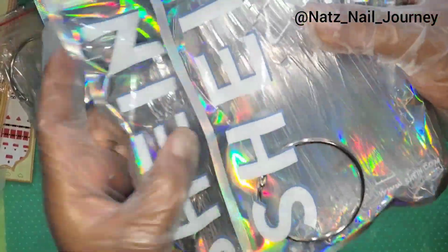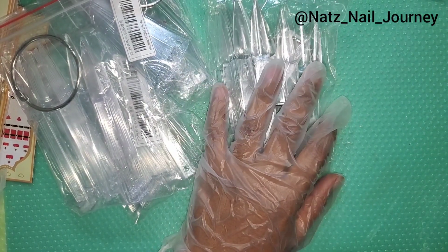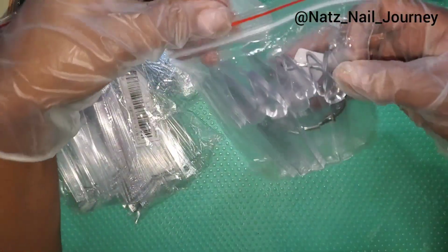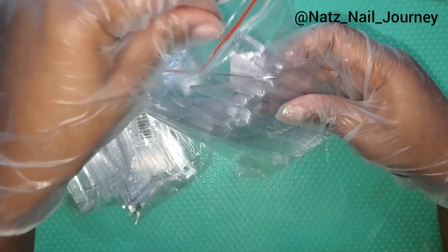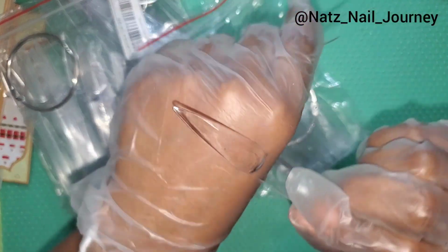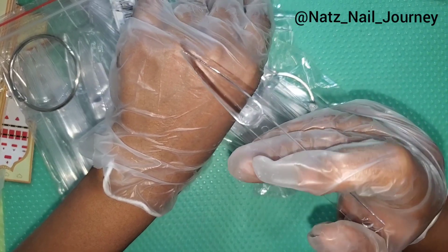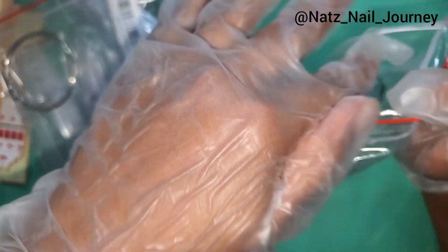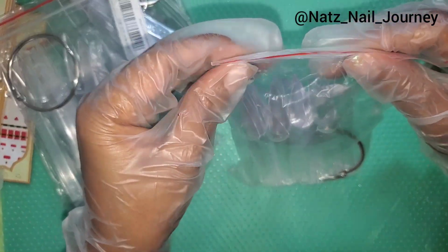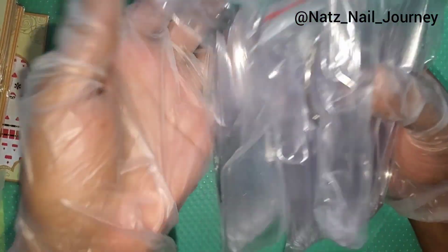The swatch sticks are 48 pieces. Those are the square ones. And now I'm showing you the stilettos. I got four packs of that one as well. And those are 40 pieces for $1.50. I'm just showing you that I got four of those.